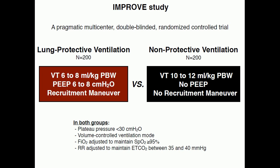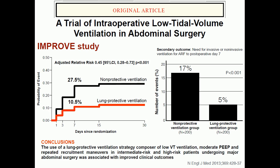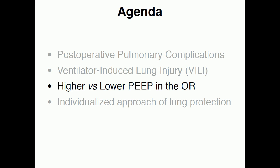The primary outcome of the IMPROVE trial was a composite outcome of pulmonary and non-pulmonary complication following surgery by day 7 after surgery, and we found that with the lung protective ventilation approach, there was a significant reduction in the occurrence of the primary outcome, and also a significant reduction in secondary outcomes, including the use of invasive or non-invasive ventilation following surgery because of respiratory failure. So the conclusion was, as compared with a non-protective ventilation approach, clearly the use of a protective ventilation using lower tidal volume, moderate PEEP, and recruitment maneuver was associated with significant benefit in terms of pulmonary complication and so on.